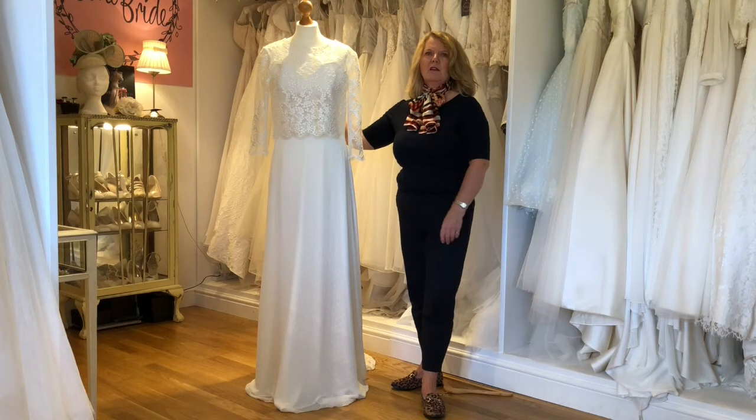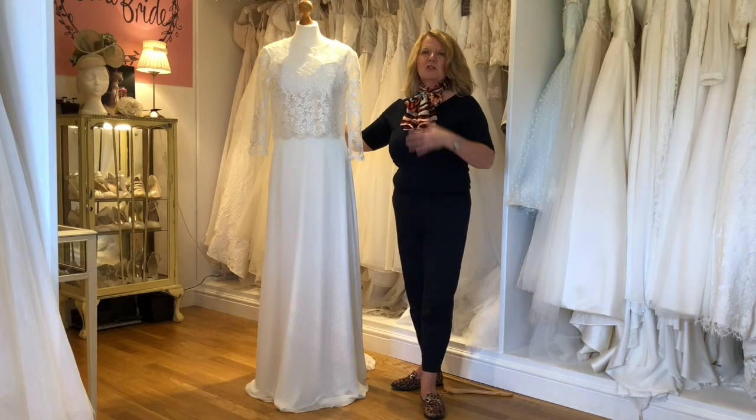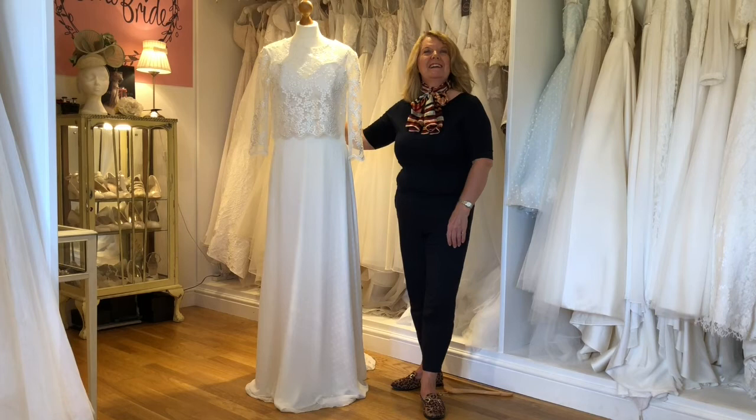So yes, that's the best way to cover up if you want to cover up your arms or cover up your chest a little bit. You don't want to be too booby. Yeah, that's great.